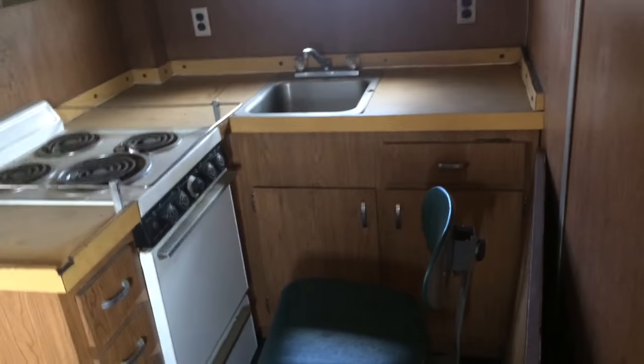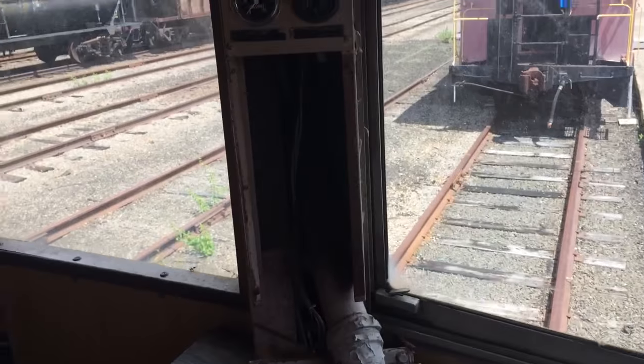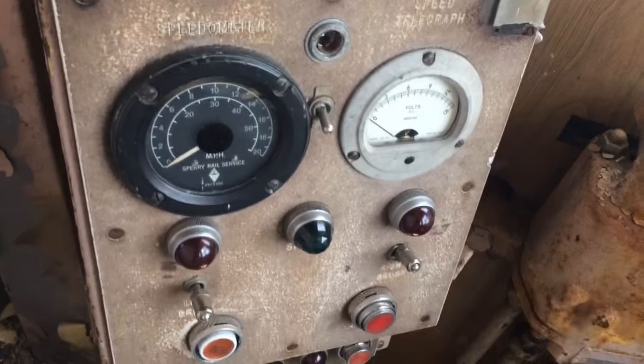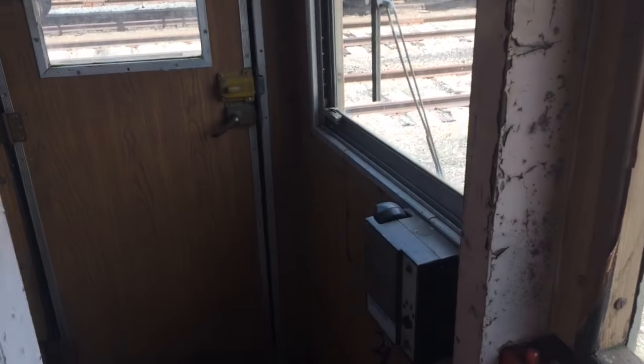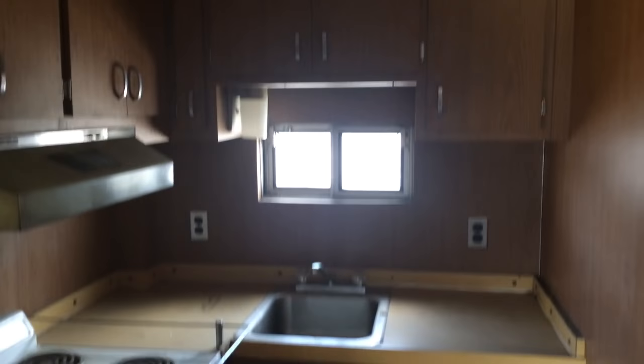It's the galley. And some more of the technical stuff here. Some cool light fixtures. Yeah, that's pretty neat. That's a pretty heavy-duty, fantastic fan.